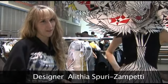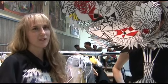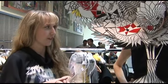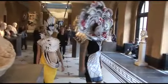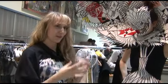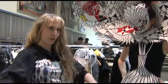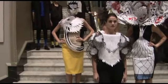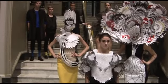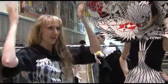My name is Alithia Spuri-Zampetti, and I'm Italian. The main inspiration has been Japanese kimonos, especially the kind of kimono called furisode, because I like this fact that a part is one color and then another is a concentration of details. So what I thought is I could translate this into a 50s silhouette and use the high-waisted skirt as the monochrome block, all in plain color, and then concentrate all the details at the top, and really exaggerate this thing. In the last piece you will see that the details go away from the body.